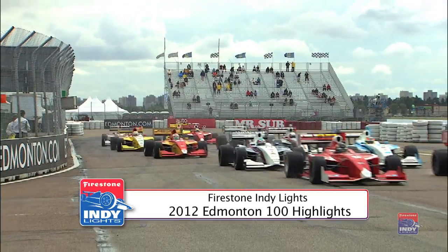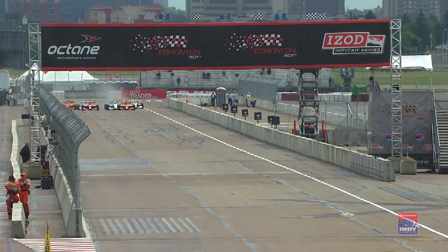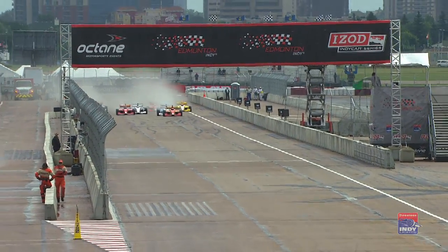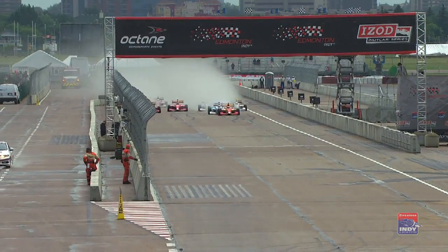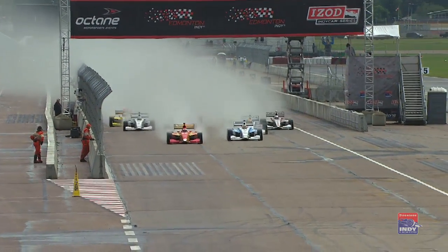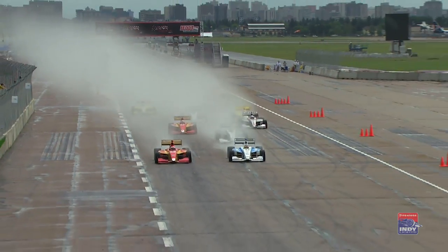Come off of the hairpin and get ready to get this race underway. And again, the Edmonton 100, they fan out about 4 or 5 wide about the midway point. And Stephen Wilson, as soon as you saw them fan out, you started shaking your head a little bit. Well, they fanned out pretty wide there. I think I saw 4 rows, 4 columns. So this is going to be exciting going down into turn 1.